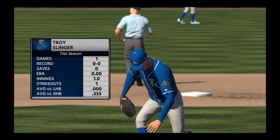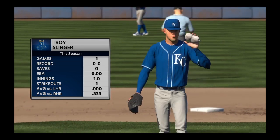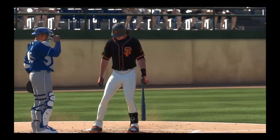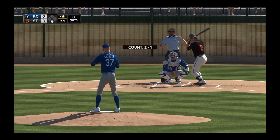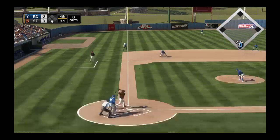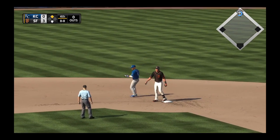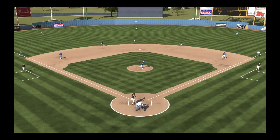Troy Slinger will come on and get some work as he makes his 2nd appearance so far this spring. Ready to take his hacks again, Mitch Whitehead, as he'll look to follow up the 2-run homer he launched over the wall last time up. Turned on down the line, and this is past him at 3rd down the line. It's a fair ball, and he'll pull into 2nd here with nobody out. He went with the slider, but the hitter wasn't fooled for a second. Gets the barrel of the bat through the zone and rips it down the line for a leadoff double.